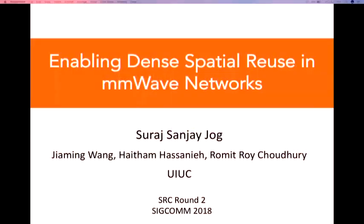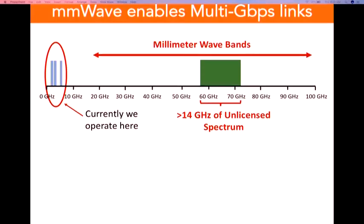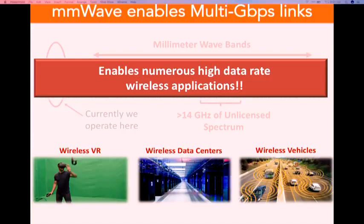Good morning, everyone. I'm Suraj Jog, and today I'll present my work on enabling dense spatial reuse for millimeter wave networks. Currently, the Wi-Fi bands that we operate on have very limited bandwidth, and these cannot enable throughput-intensive applications like wireless VR or wireless 4K video streaming. To alleviate this problem to some extent, the FCC recently released up to 14 gigahertz of unlicensed spectrum in the millimeter wave band. With such huge amounts of spectrum available, you can now have wireless links that give you data rates of something like 4 Gbps, and this can enable exciting new applications.